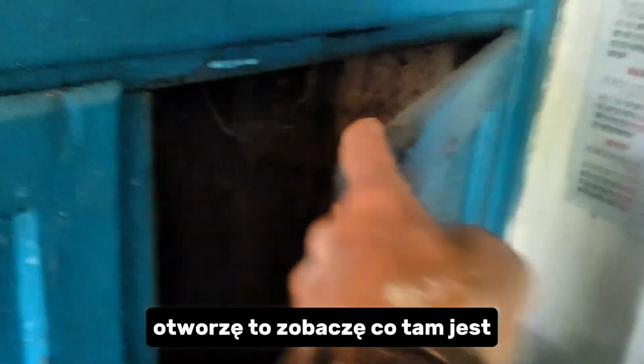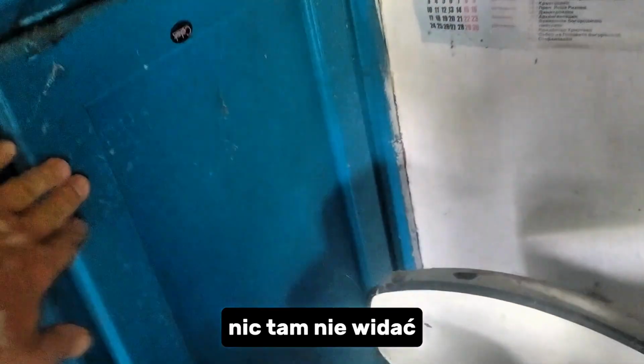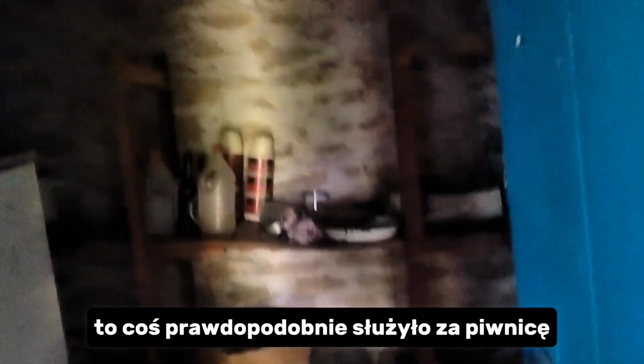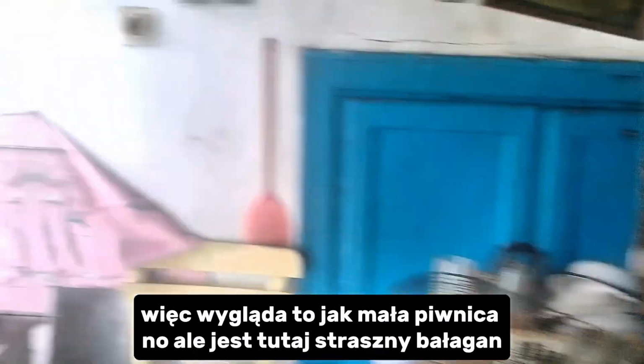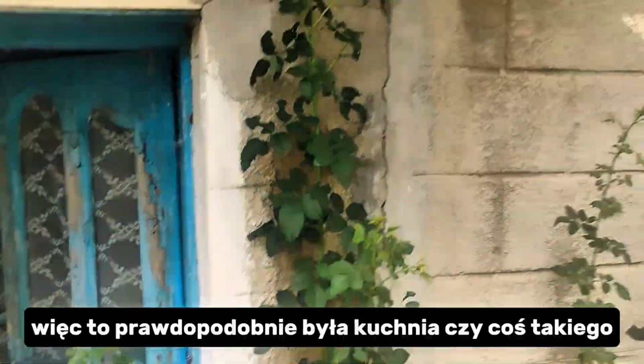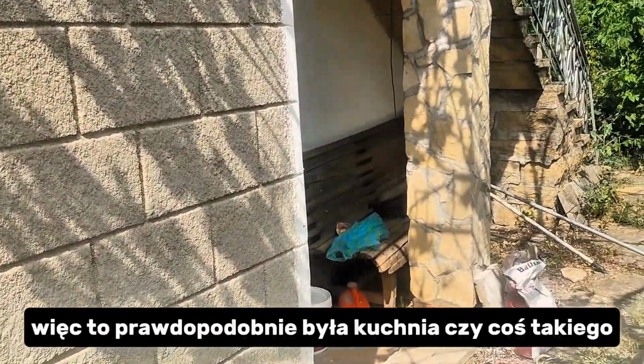I'll try to open it. I don't know if I can. Yeah, I guess I can. Oh, I can't see anything there, honestly. But there is an oven. And here was a little basement. I guess it is an old fridge. There is no light in there, so it looks like a little basement. It's a big mess here because this house was just abandoned like that. Yeah, look. So that was the kitchen part or something like this.